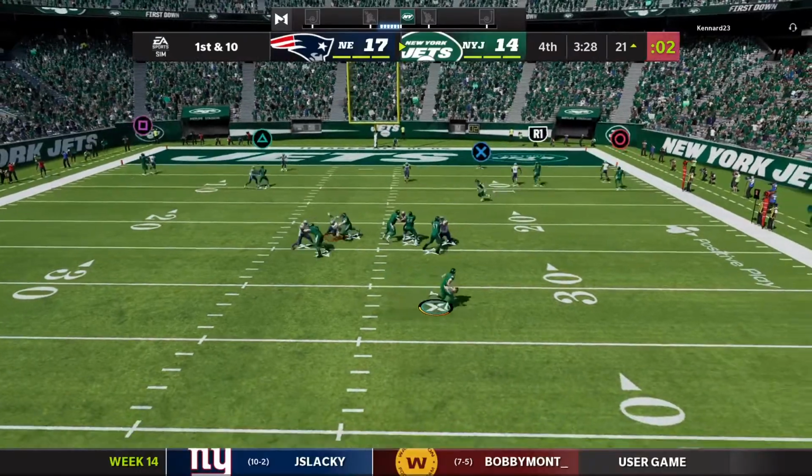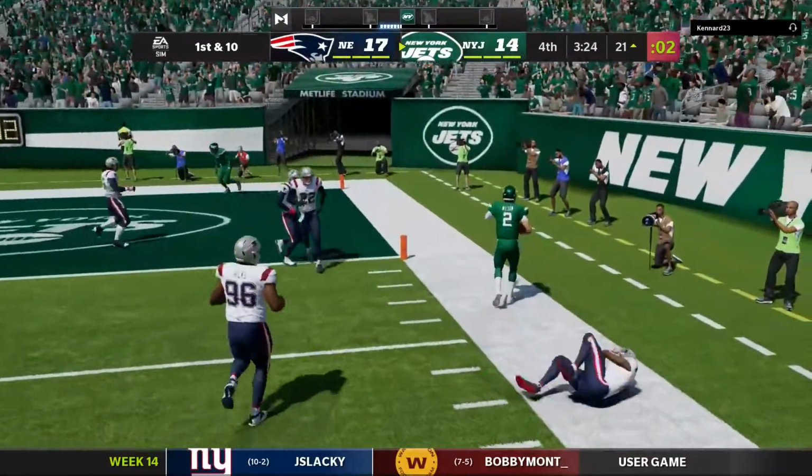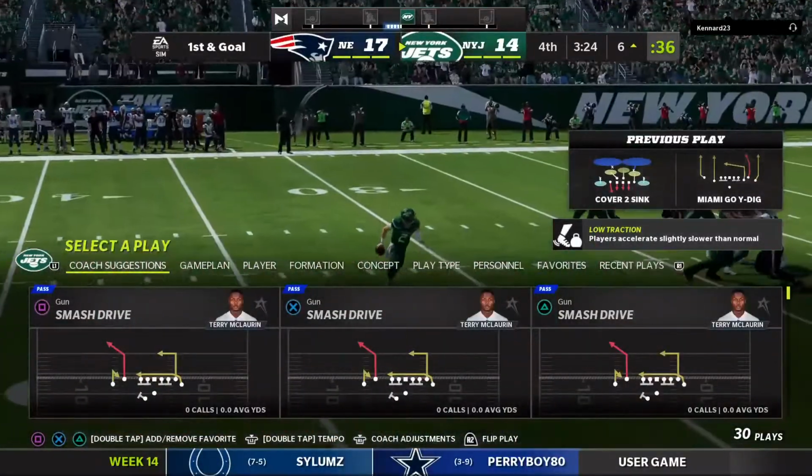Throwing now, Wilson on 1st down. Eluding the pressure right. Oh, it gets loose right side. And he'll be out of bounds about a half to a full yard shy of the 5.